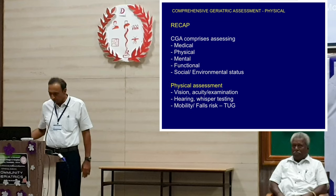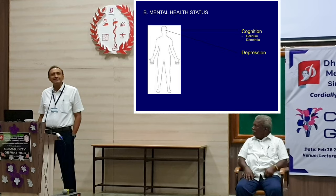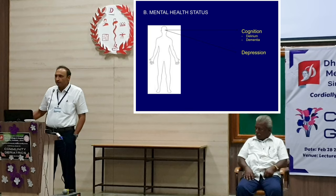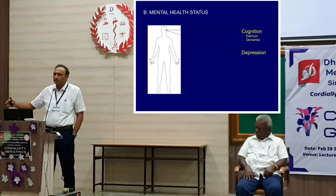Now, when we look at the mental status of a person, an elderly person, the thing we are all taught are the three D's: delirium, dementia, and depression. Now, delirium and dementia, both of them refer to a little cognitive dysfunction. But the difference is that while delirium is acute, which is hours, days perhaps, dementia is chronic, progressive, long-standing, right?